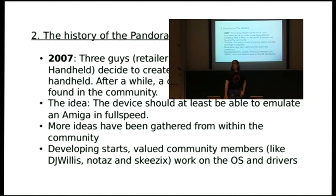More ideas were gathered from the community. We actually made a thread about what your dream handheld would be like, and then we picked everything that would be possible from the thread and included that in the Pandora. Then the development started with some valued community members like DJ Willy, Snowdas and Skizix, who were active in the scene before, working on the operating system and drivers.